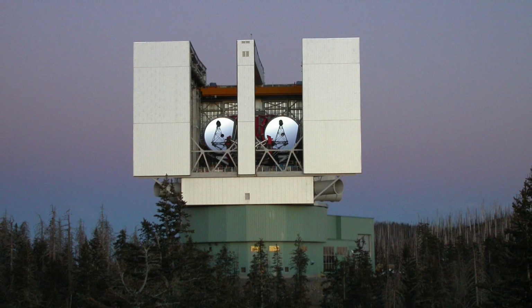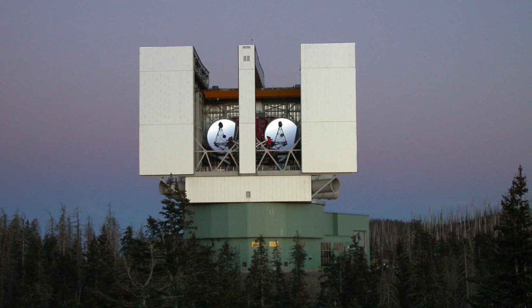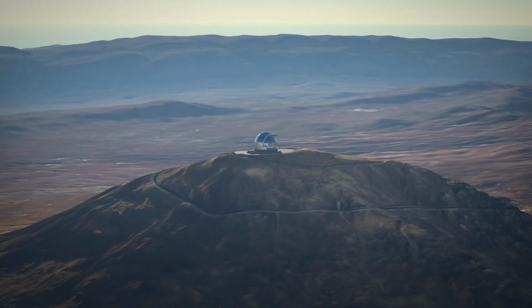One is the Large Binocular Telescope, which is on a mountain in Arizona, United States. There we installed the biggest instrument we've ever built. It's called LINC-NIRVANA, but we were also involved in the LUCI spectrographs. These are 2 spectrographs there that were integrated here in-house.